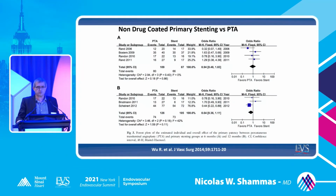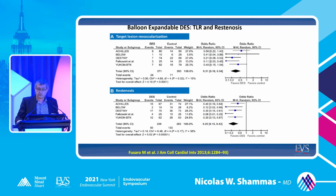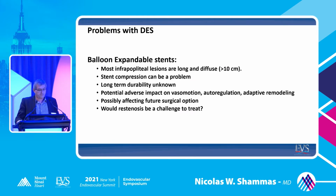And we know, for instance, bare metal stenting really does not yield too much beyond angioplasty. This is a meta-analysis that demonstrates that. The only thing we know is that drug-eluting stents for short segments have a better patency rate, maybe do better when it comes to TLR and restenosis, possibly lowering the risk of amputation, but no alteration for mortality overall. And we know very well that there are a lot of limitations when it comes to drug-eluting stents currently, as they exist with the short balloon expandable stents.